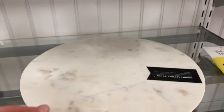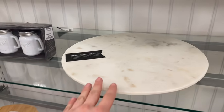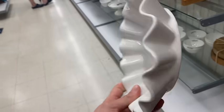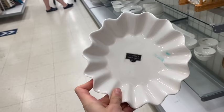This is a good find. A marble Lazy Susan, $19.99. I found another one. I don't know why I feel like I need another one, but I do feel like I need another one. Cocktail table marble top.